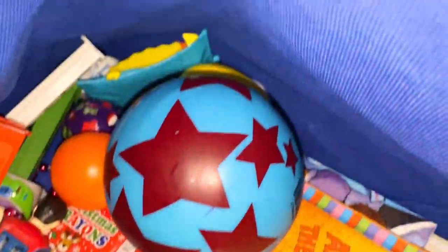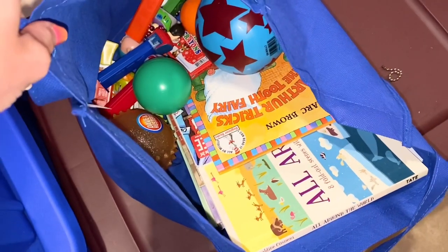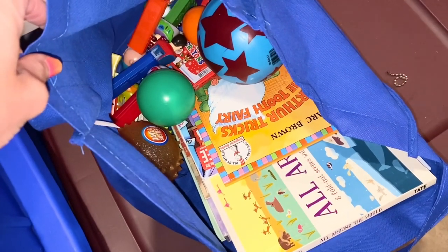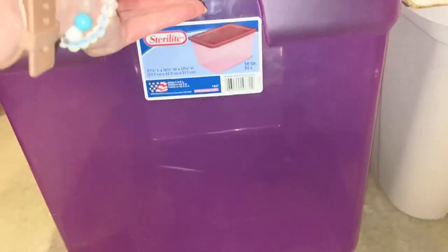Now I am going to show the boys what we're decluttering before it officially goes out of the house because it is their things and I wanna make sure they're comfortable with that decision. And underneath that, this bin is empty.